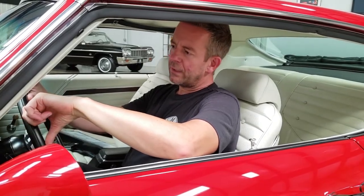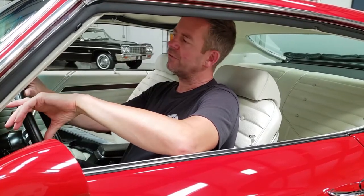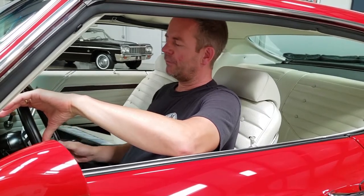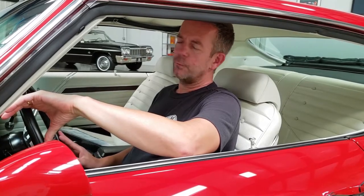I've always wanted to purchase a car from them, but most of the time their cars get so out of my price range that I end up passing on the opportunities. This particular car came along. I was able to buy it. I am super, super proud of it.